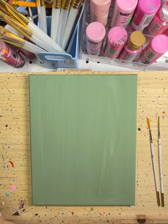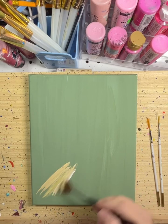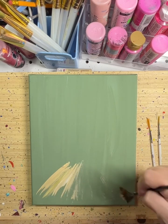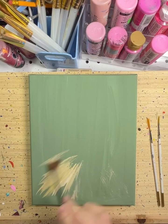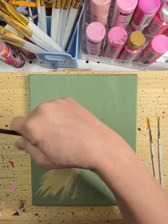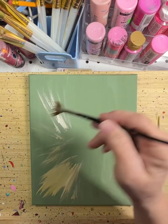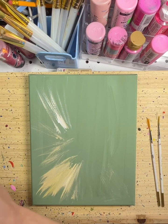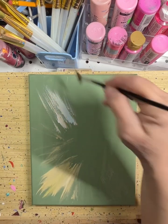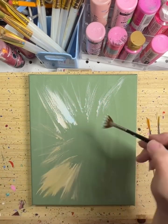I'm Lynn Browder, and I have a son, Owen, who is 11 and has autism. And we paint together, working on his fine motor skills. And I am attempting to do something a little different tonight. So, as I say, we shall see.